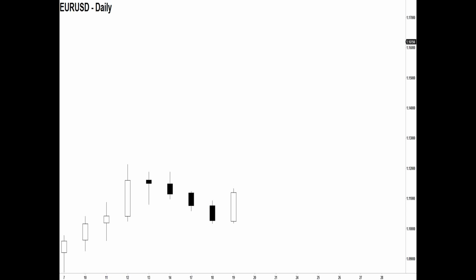Okay, let's look at the Forex market as we go here to conclude, just for all you Forex traders, because it works in any market, in any time frame. Let's start out with the daily chart of the Eurodollar, okay?